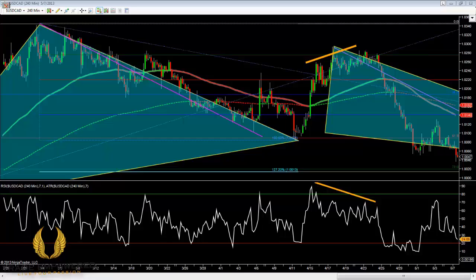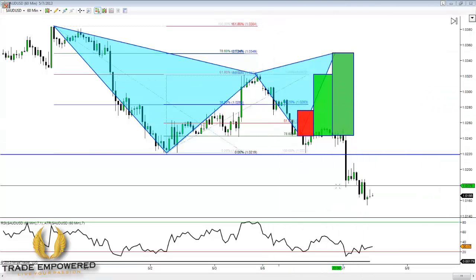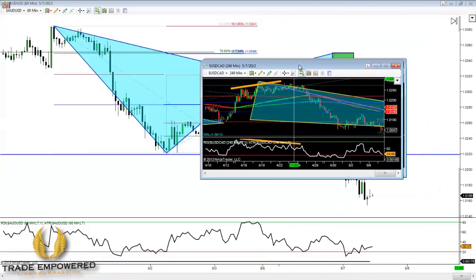So when you get an advanced pattern that forms, you need to take a look at that C level and ask yourself, well, what was special? Why did the market turn around here? You need to look at those ABCD patterns that were busted and say, why didn't the market turn around here? A great example right here. RSI divergence on the Aussie one, we had no such thing. Maybe that's something you can use.